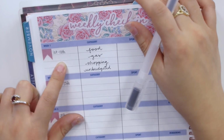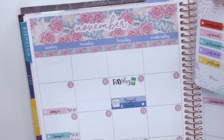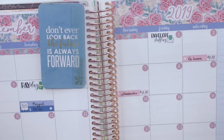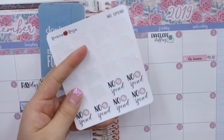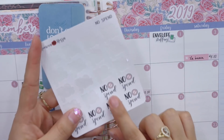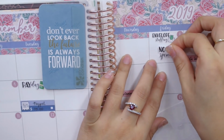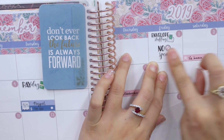So now let's go ahead and take a look at week 1 from the 1st through the 10th. We already laid down our stickers, which is the good part of this. Before we start, let me go ahead and lay down some no spend stickers. These are from my Etsy shop, by the way. If you guys are interested in any of the stickers, I do have a link for it down below.